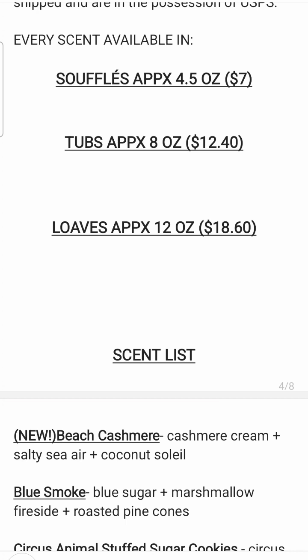There's not a volume discount on her wax. Everything is consistently the same price per ounce, so you're not getting a cheaper price per ounce by buying the loaves versus the tubs. And her wax is $1.55 an ounce.